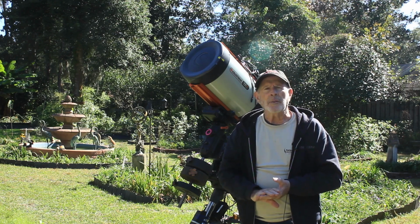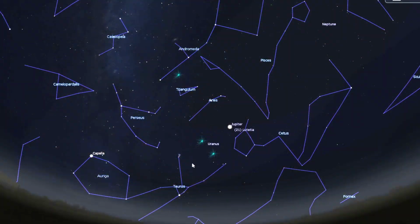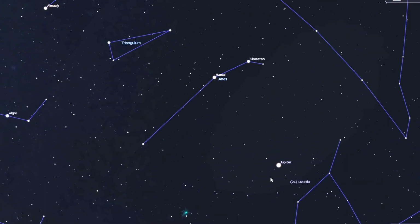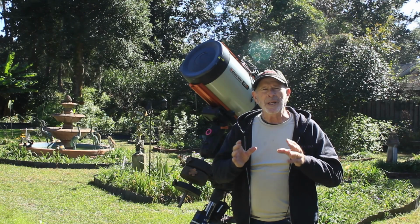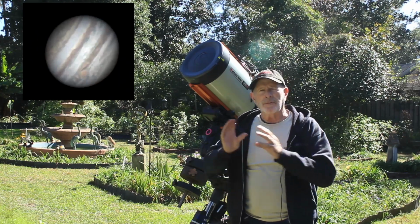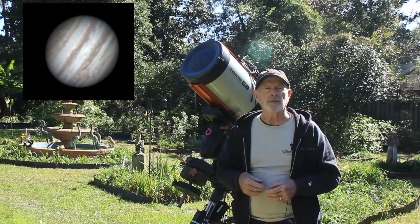Why am I talking about this? Because I am talking about Jupiter. Mighty Jupiter, which is at opposition right now, and it's shining at its brightest for the year. Magnitude almost -2, 1.8 or 1.9 at the moment. Jupiter is about 370 million miles away. Sounds like a far distance, but in astronomical terms, it's relatively close, and it's the closest it's going to be for this year.